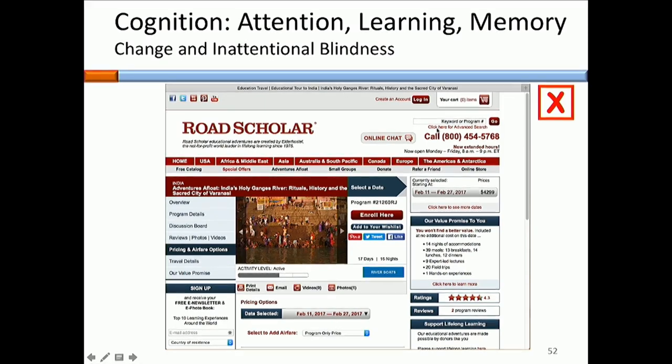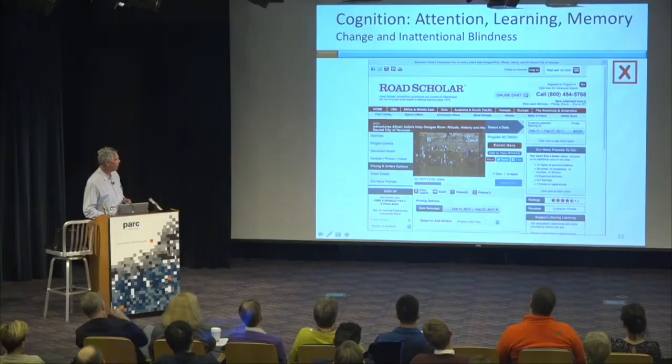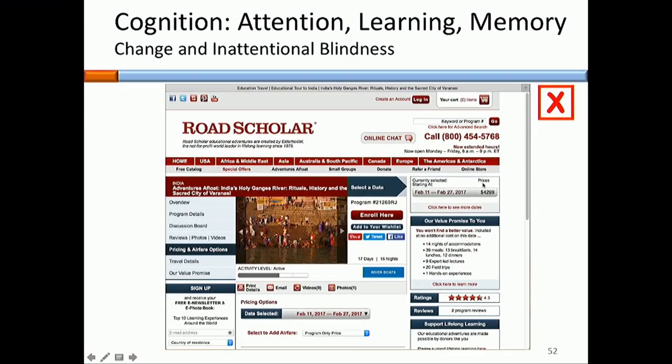And you may not notice that the price changed. It went up by $300 over here. But that's because you're looking here, and the price changes over here. So that's happening in the periphery, and many people are not going to notice it, almost regardless of age, but especially older adults.